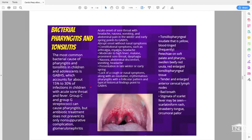Group C and Group G streptococci can cause pharyngitis, but they're a lot less common, and antibiotic treatment doesn't prevent its only non-suppurative complication, okay, glomerulonephritis. Just because a kid gets treated for strep appropriately does not mean that they cannot suffer glomerulonephritis or kidney disease secondary to GABHS. So don't think that just because a kid has gotten glomerulonephritis that it's because their treatment for their strep was bad. It doesn't necessarily mean that, okay? How a kid gets or tolerates a strep infection doesn't necessarily mean that it's because they weren't treated correctly.